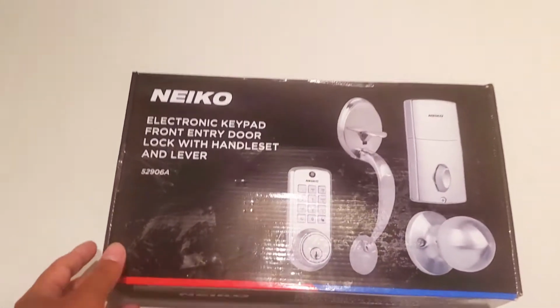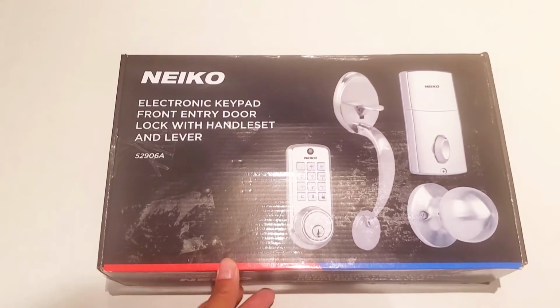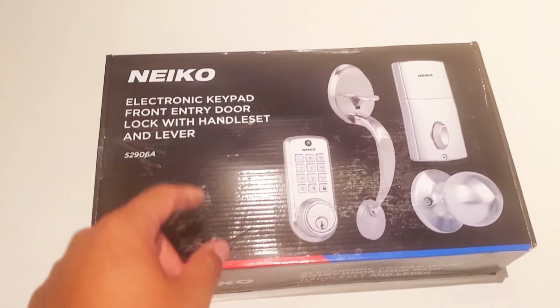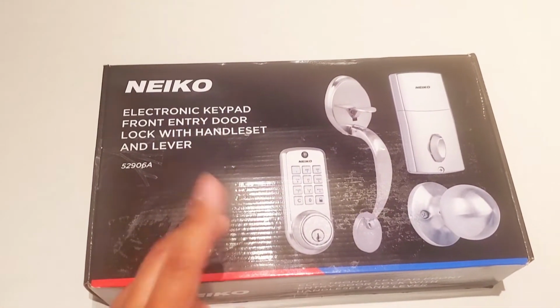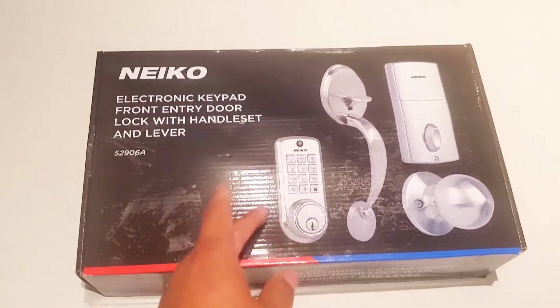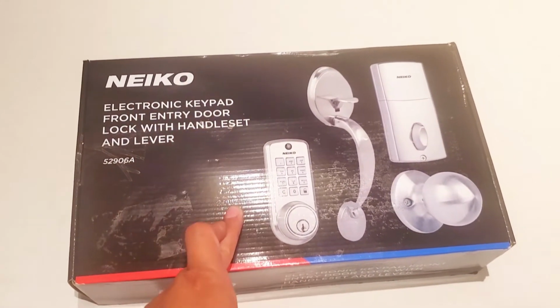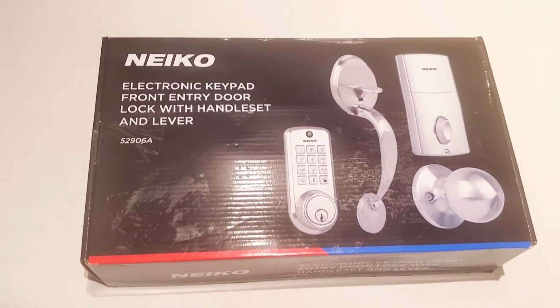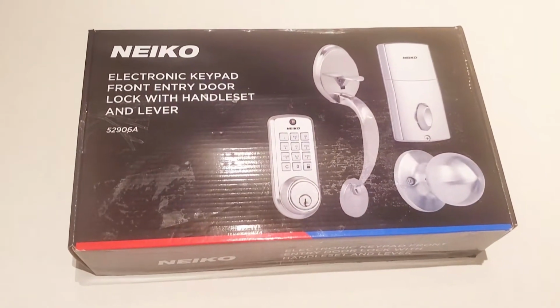We have the Nieco electric keypad front door entry electric handset. Now, why are these so popular? Because they're replacing the original doorknobs, the door handles, because these are electric. You can manage them with your phone, so it makes it convenient if you're leasing out an Airbnb or an apartment. You could always change the code on there.